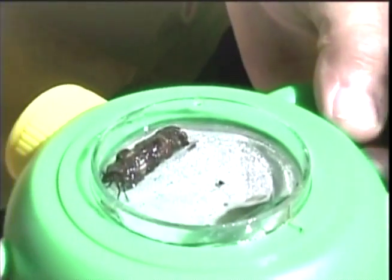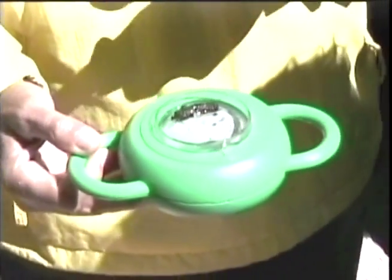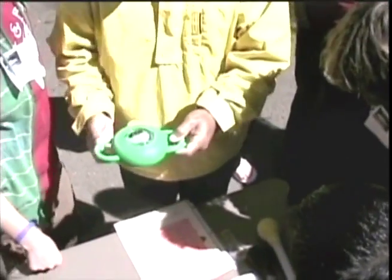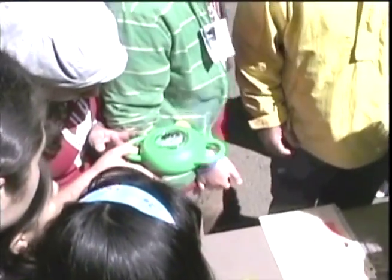I've been collecting macroinvertebrates on Bear Creek for 15 years. I've never found one of these. This is the first time a group before you has got that in their collection. So it's pretty special to find that. And again, just look at that and pass it on. Okay? That's a caddis fly.